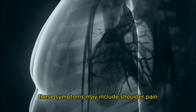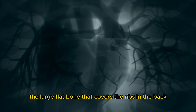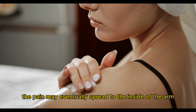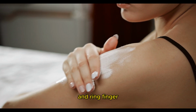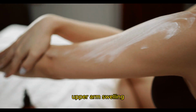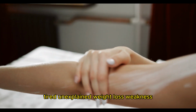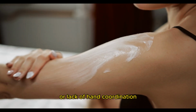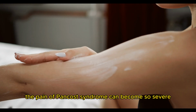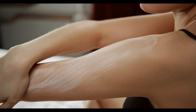These symptoms may include shoulder pain that radiates to the inner part of the shoulder blade, the large flat bone that covers the ribs in the back. The pain may eventually spread to the inside of the arm, elbow, little finger, and ring finger. Other symptoms of Pancoast syndrome include upper arm swelling, chest tightness, tiredness, unexplained weight loss, weakness, muscle loss or lack of hand coordination, and tingling or numbness in the hands. The pain of Pancoast syndrome can become so severe that prescription pain medication is needed to relieve the pain.